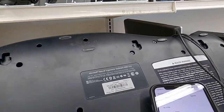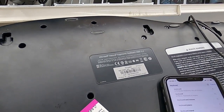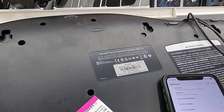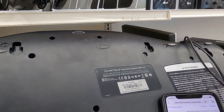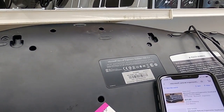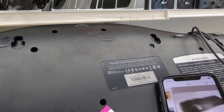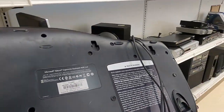$2. Keyboard. Right there. $40 to $50 all day long. I'll get it for $2.